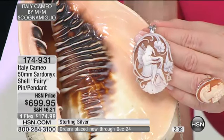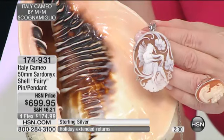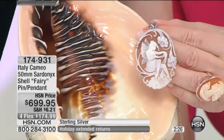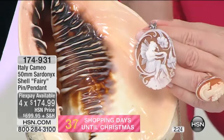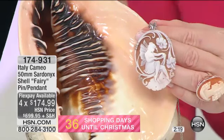Not only that, but Amadeo, the pieces that you do in your boutique, this is a gallery piece. This really is. This is like the ones that you have that sell for thousands of dollars, and yet we're doing it for $174.99 on FlexPay. We have 30 people who can get this, 30. And there are collectors out there that will only collect the sardonyx shells. There are people who say, I want the most rare, I want the most exotic, and I want the most beautifully detailed cameos. If that's what you're looking for, this is exactly that.